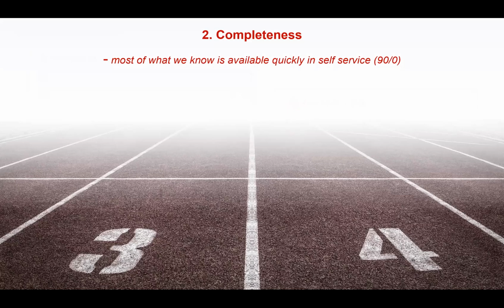So moving over to completeness, which is the second of the 5 factors. Most of what we know is available quickly in self-service. And I've added 90/0 there as a teaser, and I will tell you what it is shortly.